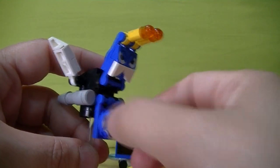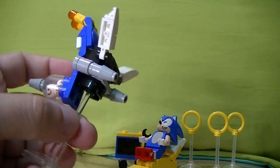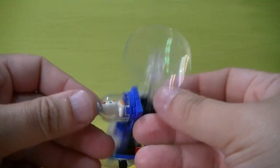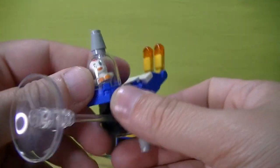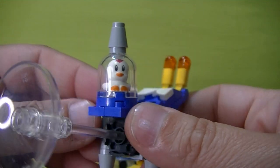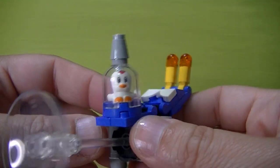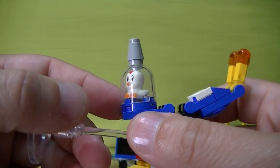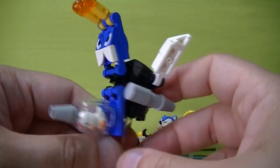Yeah. It's kind of weird, but it has the thing going on for it. It's also weird that the small animal is actually visible straight up. And I don't think this is a generic little chicken from Lego. I think this is a dedicated mold they made for Cucky, the actual little chicken that gets freed from Badniks in the original Sonic games.